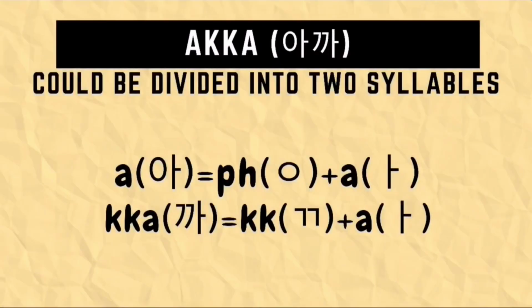Now, how do we write AKKA in Hangul? It has two syllables, so let's start with the first one. As you can see, to write the syllable A in Hangul, we need to draw first a placeholder, also called a no sound iyang, followed by an A character. So again, it's an iyang plus an A character. That's for the first syllable.